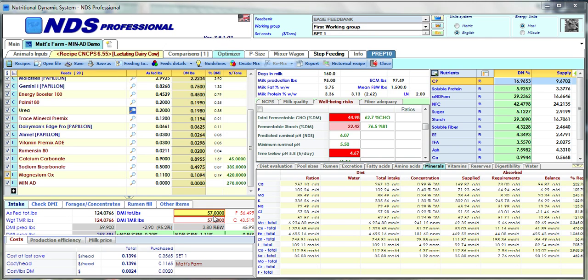Hello and welcome to a demonstration of how to use MINAD in the NDS ration balancing system. Today we're going to talk about how to use MINAD in place of Magox, bicarbonate, and calcium carbonate, because the components of MINAD are calcium carbonate and magnesium carbonate. The magnesium carbonate and calcium carbonate also create a powerful buffer.